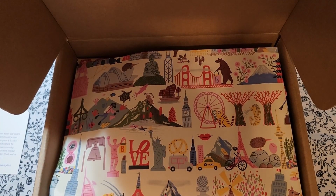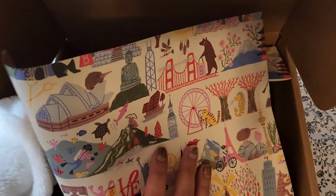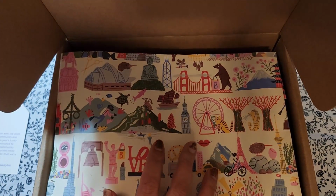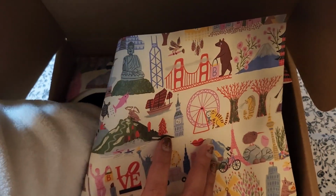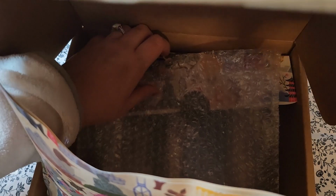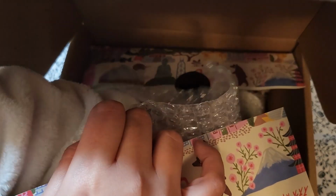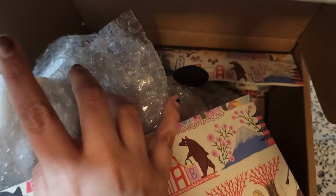We remove some of this paper. Oh dear. Oh man. It's really well wrapped. More wrapping. Okay. First thing. Let's see. Oh, okay. I feel a bottle. I really, really hope it's not hair care products. Fingers crossed.